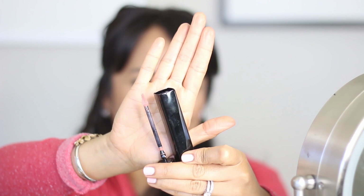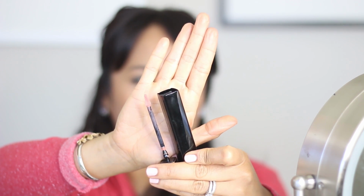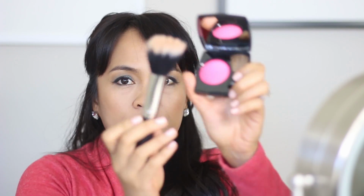So now I'm taking that same gray eyeshadow from the Chanel palette and I'm adding it to the outer third and I'm mellowing it out with a Q-tip. Lips. I like to do lips first because then I know how much blush to apply afterward. This is Super Nude from Chanel Winter 2016.